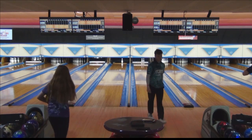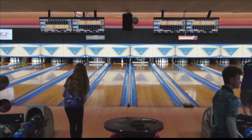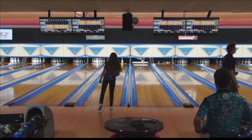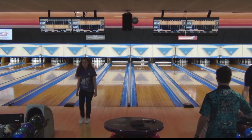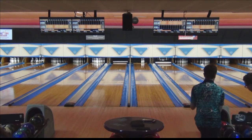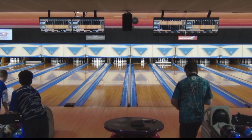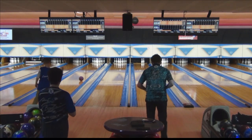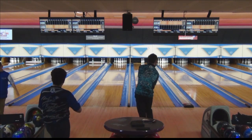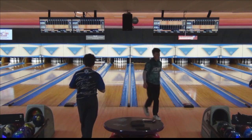On the scratch side, that was Kyle that just went, left the 3-6. And this is Corey on lane 16, who goes 10 back. Bethany with the spare. This is now Evan up on 13. He splits. Kyle with the spare.